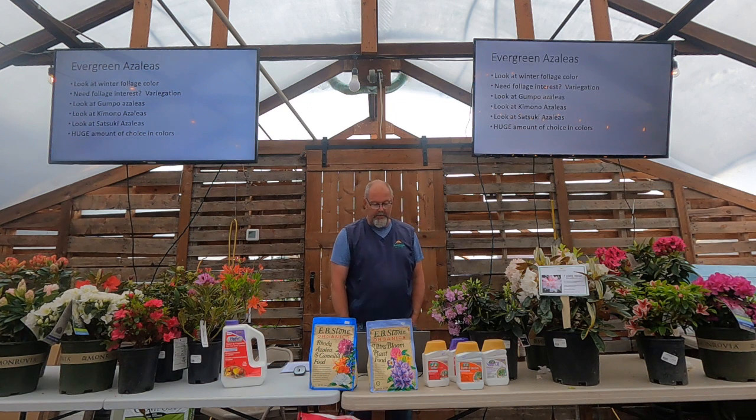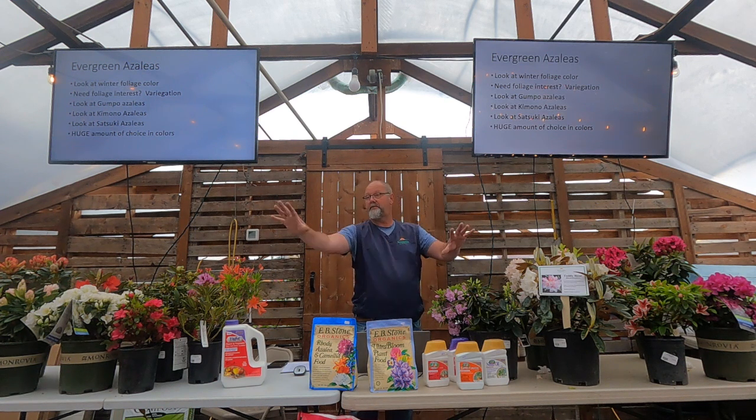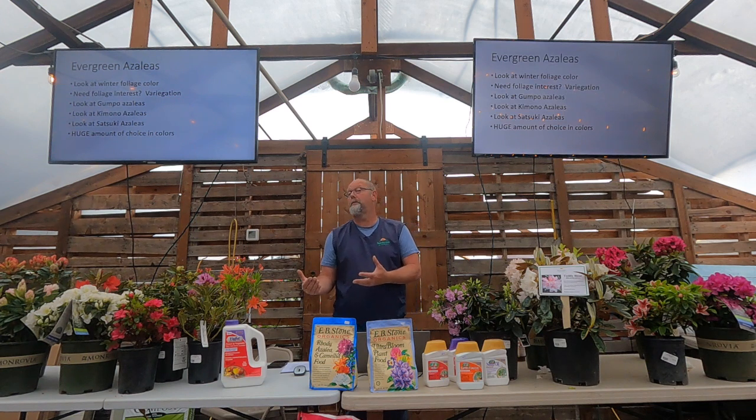Now, I look at winter foliage. For me, variegation again. We have variegated azaleas. I like a lot of the azaleas that turn reds or purples in the winter. A lot of the ones in my yard are not green in the winter. They don't lose their leaves, but I look out and I see dark purple, brick red, different colors on the leaves that sit there all winter, then we go back to green come spring.